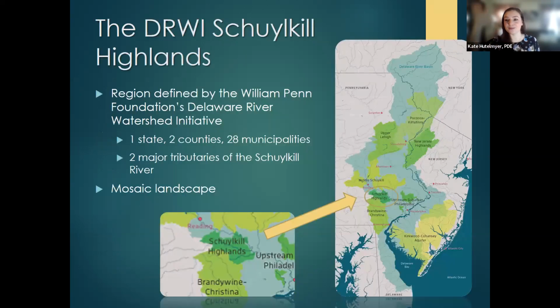And so to zoom in from the Delaware River Basin to our specific geography, the Schuylkill Highlands Cluster is nestled in northern Chester County and southern Berks County. This is the Pickering and French Creek watersheds, along with some other smaller streams that drain directly into the Schuylkill River. It covers 28 municipalities across a mosaic landscape of forests, farms, and suburban communities. And so why this geography in particular, other than the fact that many of our core partners live and work here.